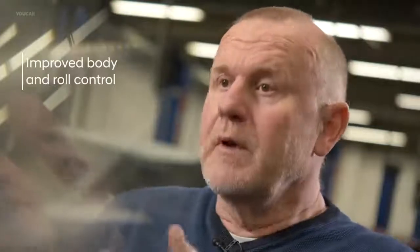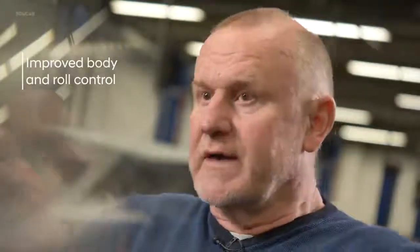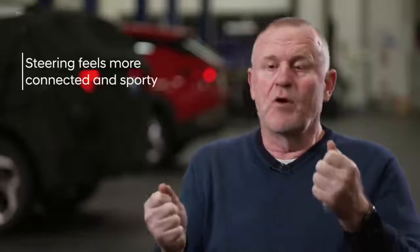Compared to the base model, the N Line is more firm, has better body control and roll control. The steering has a little bit higher weight. We increased the steering effort slightly to give a more sporty feeling, a more connected feel. And in the sports mode, we focused on a still good ride comfort.